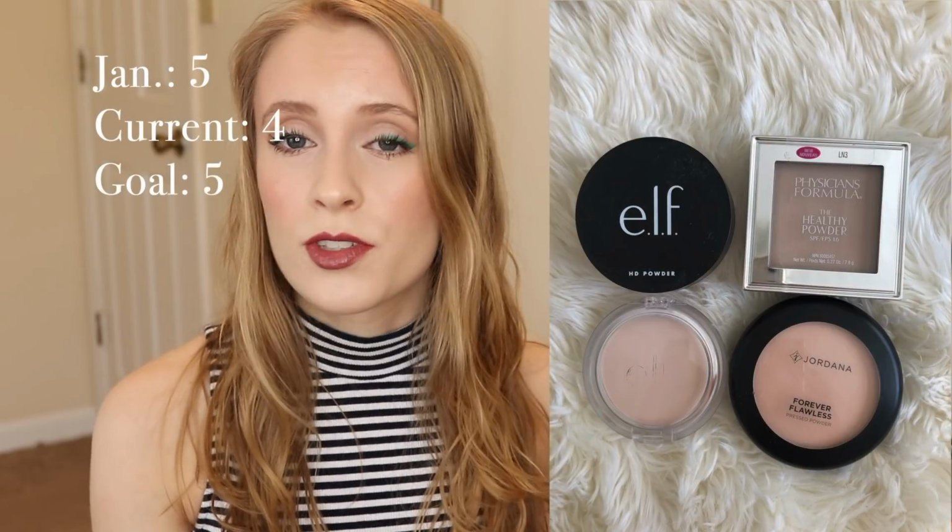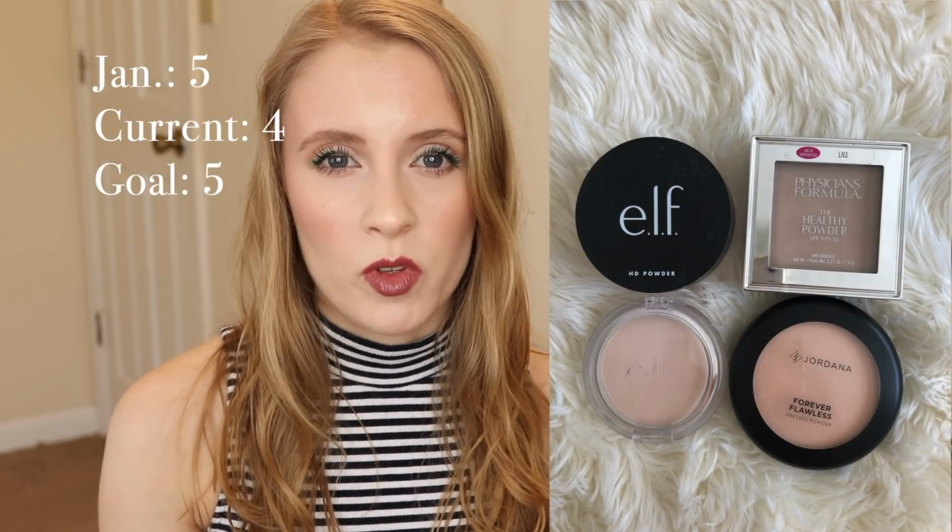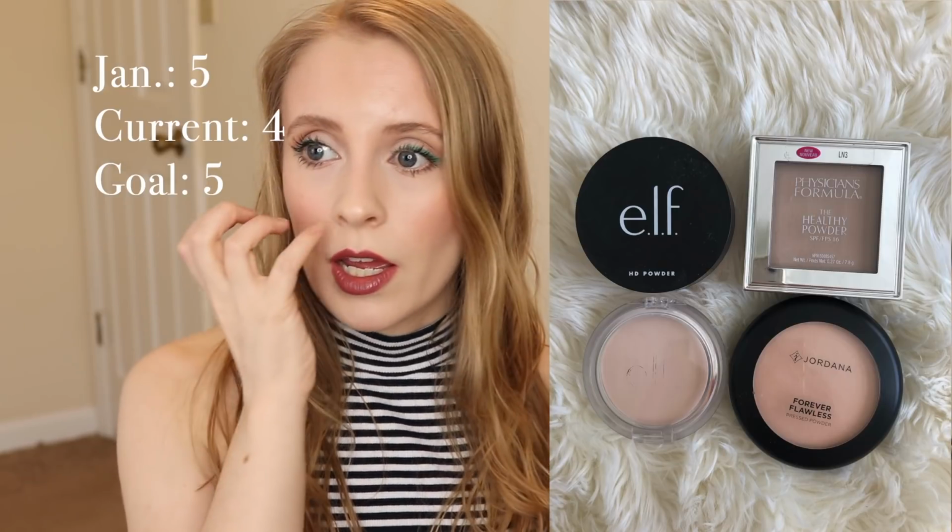For face powders, at the start of the year I had 5 with a goal of 5, and I'm down to 4 now, so I'm happy with that. I don't feel like I really need to have 5 powders. I'm very happy with 4. The one that I used up was the e.l.f. HD Under Eye Powder, and I have loved that powder for so long. It's such a good under eye setting powder. It's just a basic translucent powder.